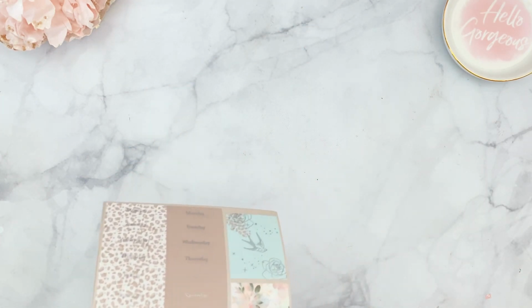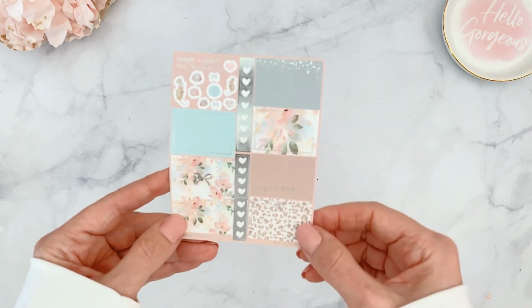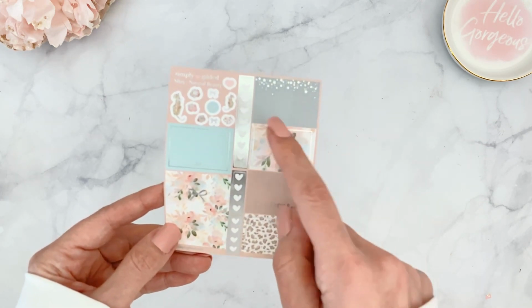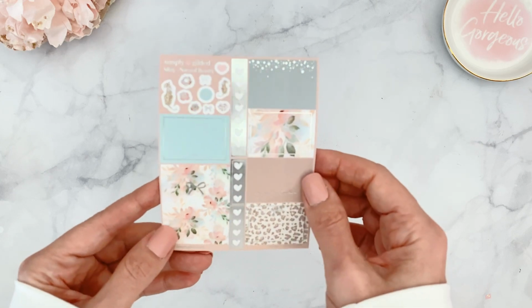And then we're getting another mini sheet. Let me find it. Here we go. So in this mini sheet, we're getting 5 half boxes, 1 more full box, 3 of the heart checklist, a large and 2 small, and then some more little mini deco. And it's just stunning. So it's a lot of stickers.